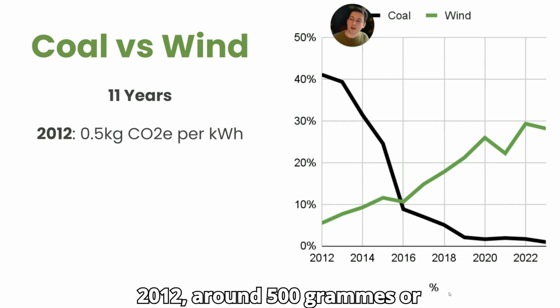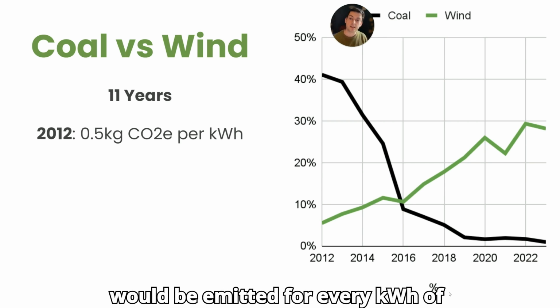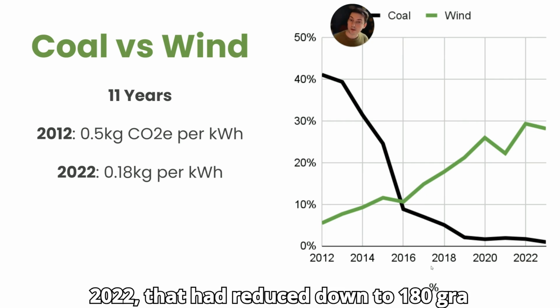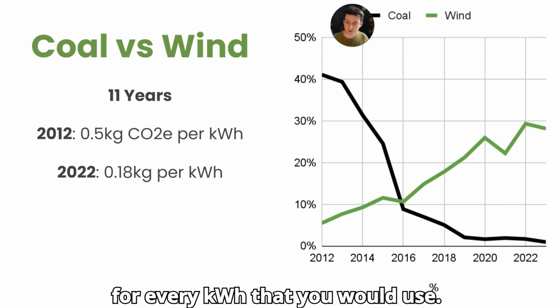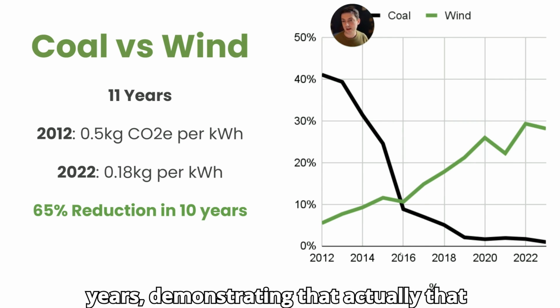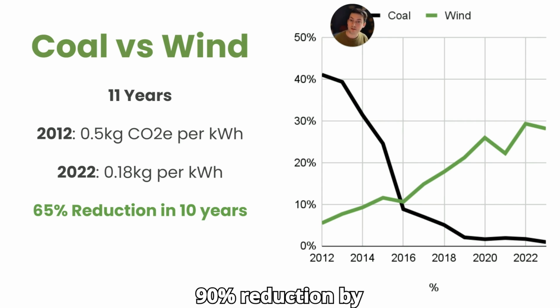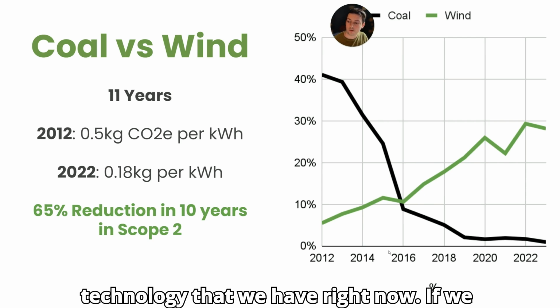So in 2012, around 500 grams or half a kilo of carbon dioxide would be emitted for every kilowatt hour of electricity that you used. If we look at 2022, that had reduced down to 180 grams or 0.18 kilos for every kilowatt hour. That is a 65% reduction in around 10 years, demonstrating that a 50% reduction by 2030 or 90% reduction by 2045, 2050 is achievable and possible with the technology that we have right now.